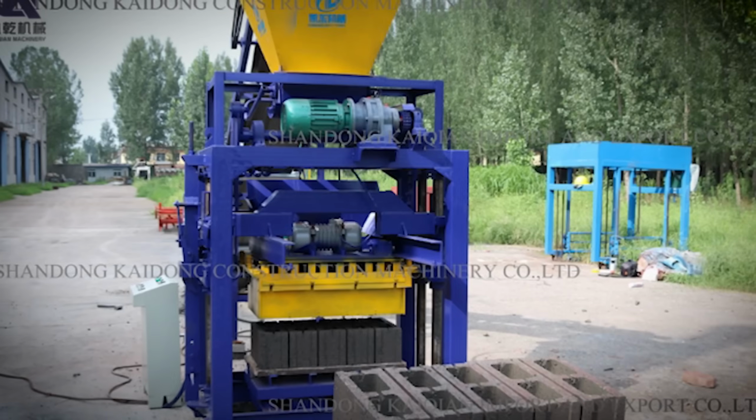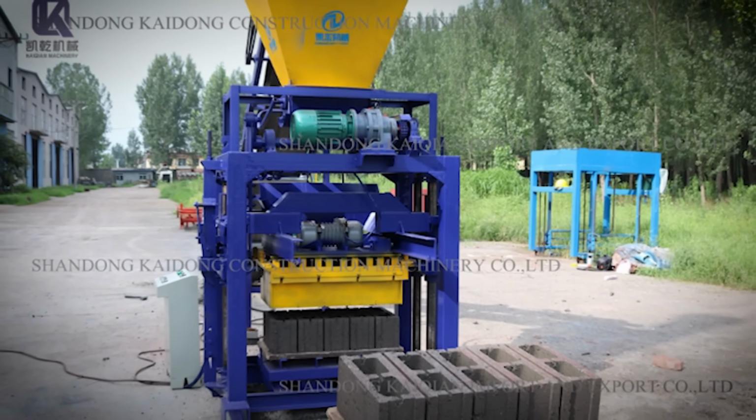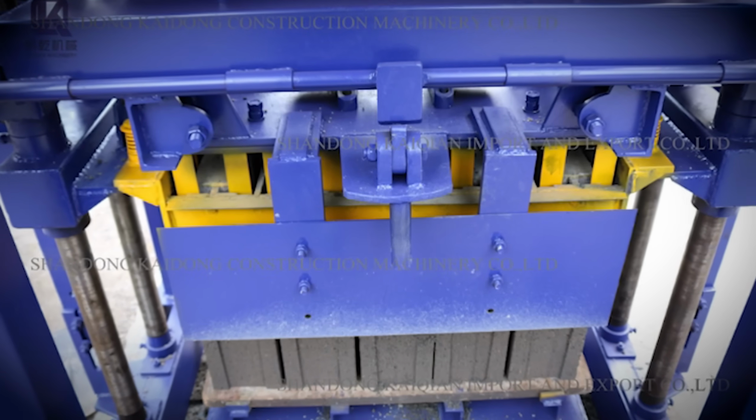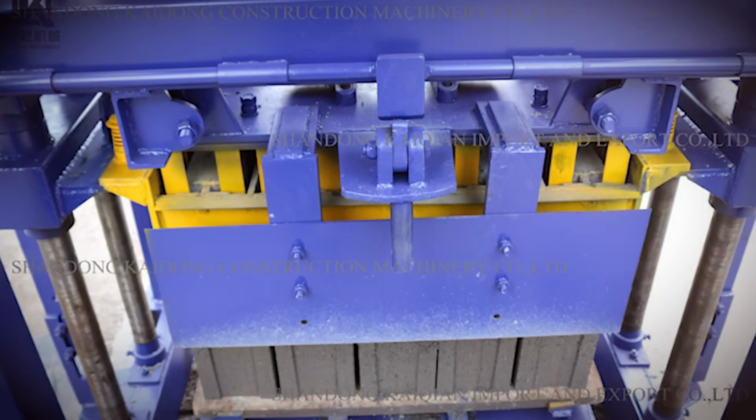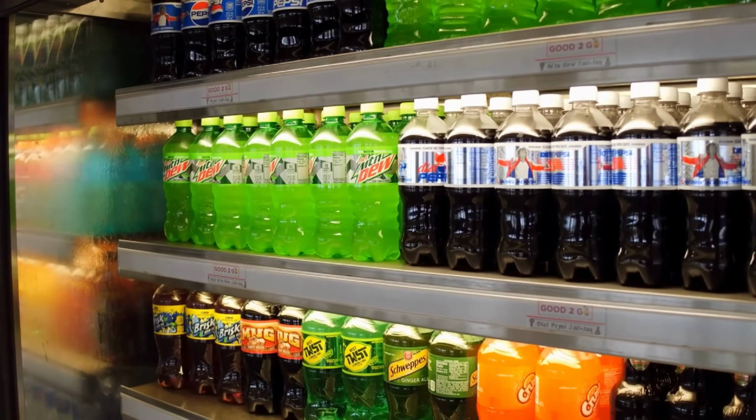Bricks are highly sought after by masons and small builders, and if you make good bricks, you won't be short on clients. And while those bricks help build walls, in markets the demand is different. Fresh, natural drinks. The next machine knows it and delivers the juice everyone wants to try.